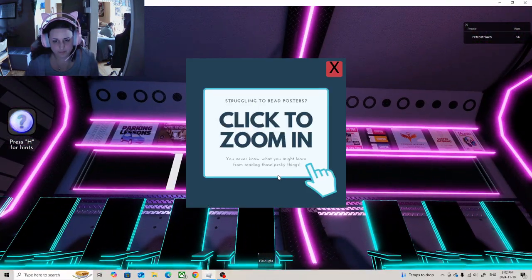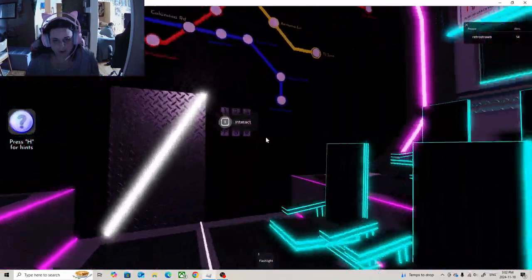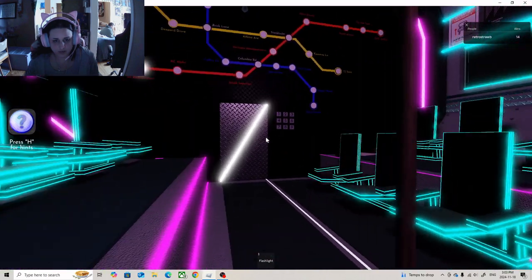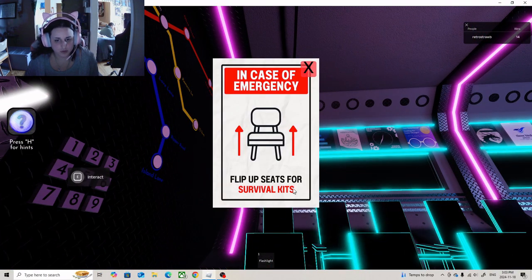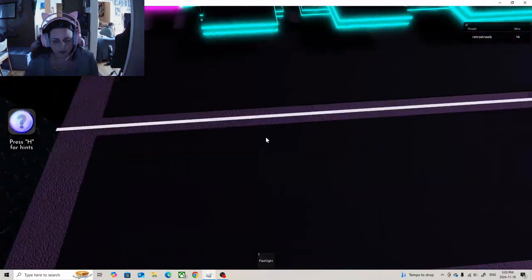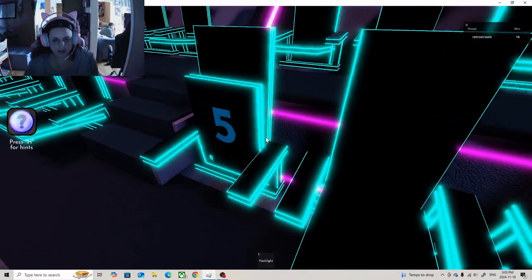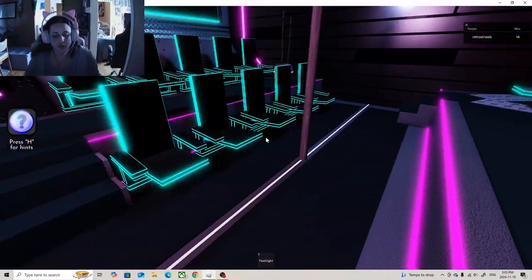And it'll say up here, struggling to read posters, you never know what you might learn from reading them. Basically, to figure out the code on the keypad here, first thing is going to be the hint on this poster. In case of emergency, flip up seats for survival kits. So these seats do flip up, as you can see.